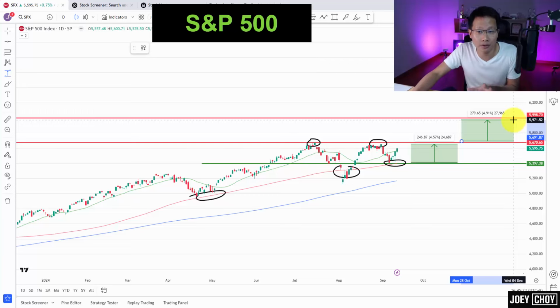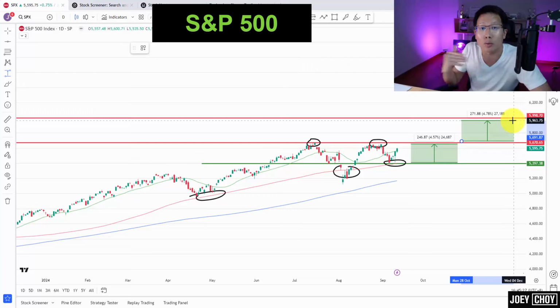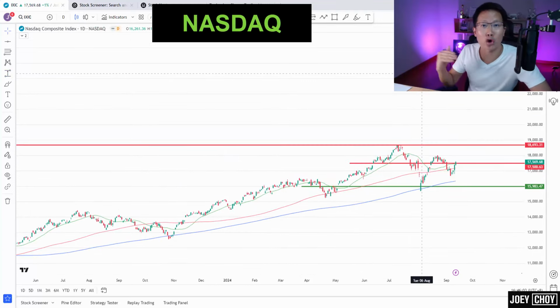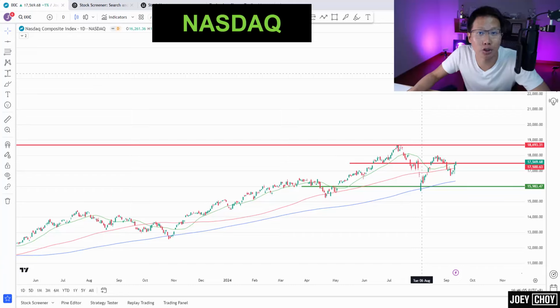So yeah, this is the S&P 500 index. You can also put it in your watch list if you are trading the index. You can trade what we call the ETF, the SPY, right? That tracks the S&P 500 index. The next one, Nasdaq Composite Index, right? The index that tracks some of the top technology companies in the US, right?